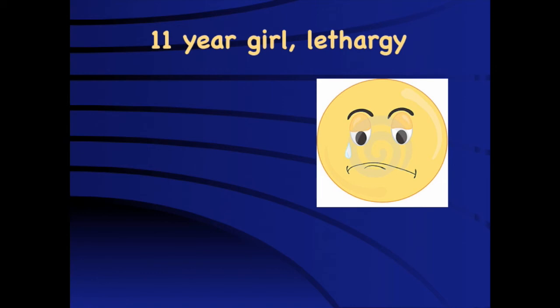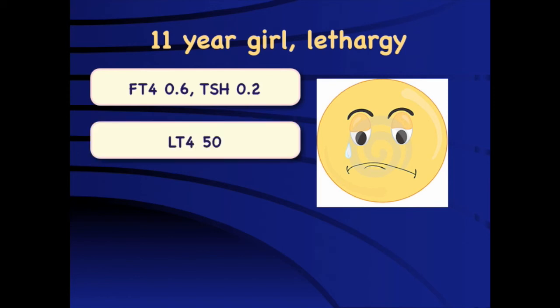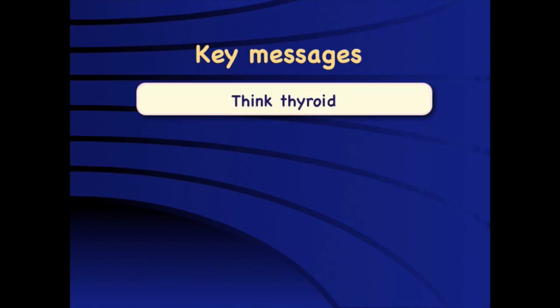An 11-year-old girl with lethargy, FT4 was found to be low and TSH was also low. Diagnosed as hypothyroidism, started on 50 micrograms of Eltroxin, suddenly went into altered sensorium and shock. So what really went wrong? The problem here was this child actually has central hypothyroidism, and in this setting we did not evaluate cortisol level, and once the thyroid levels were corrected, the metabolism increased and the child suddenly went into shock.